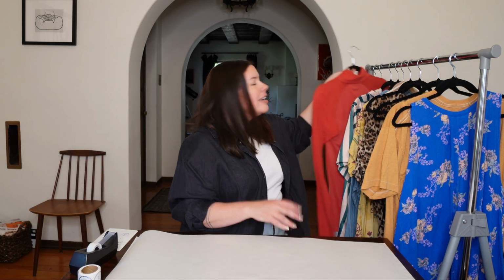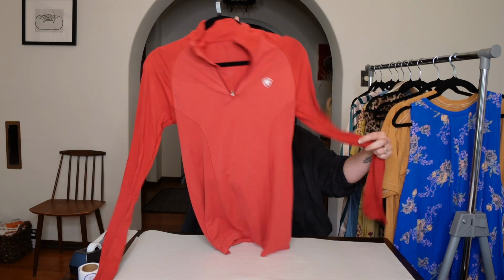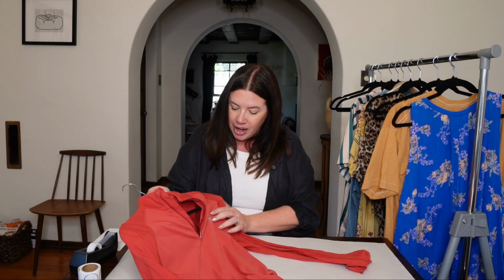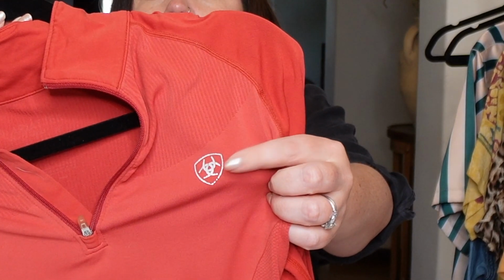Anyway, very cute. Next up, now this is a brand to be on the lookout for sure. This is definitely, again, a little bit of a less significant piece. You for sure want to keep an eye out for the boots. This is Ariat. Ariat? I don't know if I'm saying that right. That's the logo here.